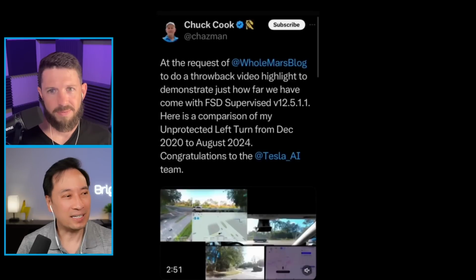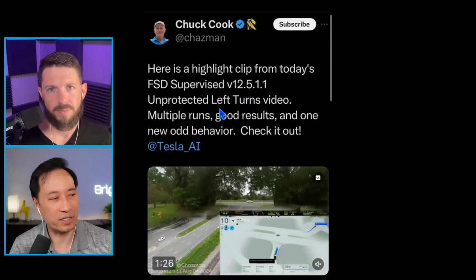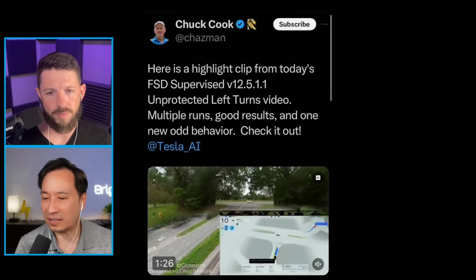Okay, so let's take a look at another highlight clip from Chuck Cook. And he goes at the request. Oh, no, that's not the one. This is the unprotected left turns highlight clip from today's 12.5.1.1 unprotected left turns video. Multiple runs, good results, and one new odd behavior. Let's take a look at this. This is his famous unprotected left turn.